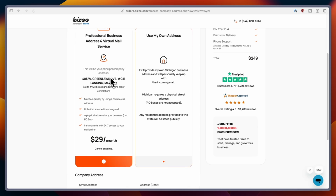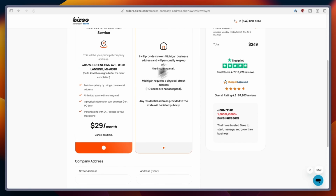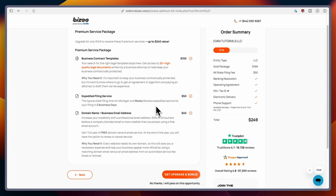If you do want the private one, it is going to cost an additional $29 a month. But I think a lot of people could just go with their own address here. And then you just need to enter in the address that is associated with where you want to start your business. Next, they're going to offer you premium packages like a domain name and a business email address.